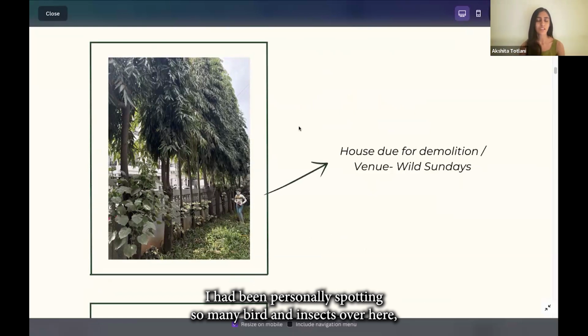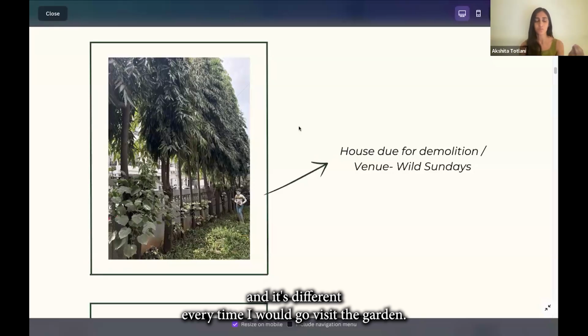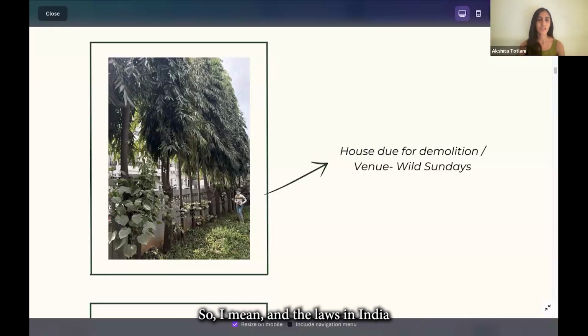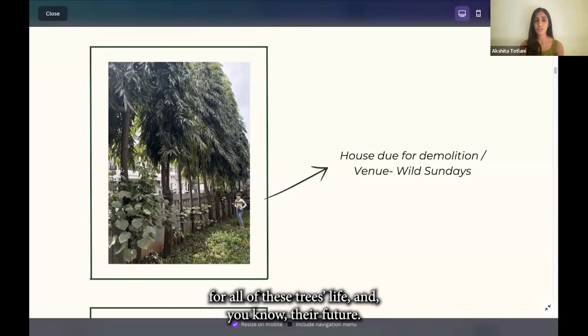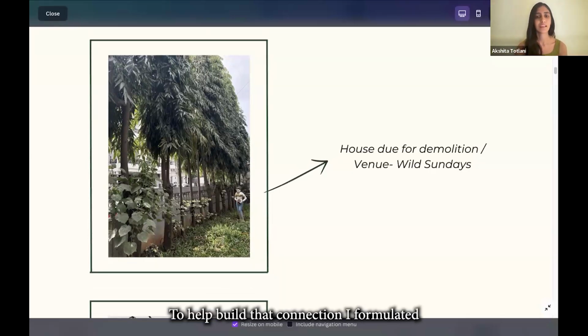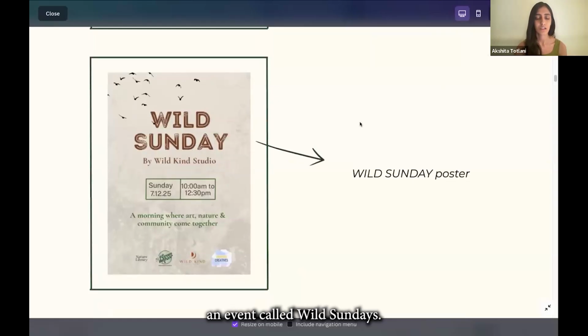I have been personally spotting so many birds and insects over here, and it's different every time I would go visit the garden. And the laws in India are such that trees usually just get cut off. They don't get rerouted to other places in demolition sites. So I wanted to connect people with nature, where we find ourselves responsible for all of these trees' life and their future. To help build that connection, I formulated an event called Wild Sundays.